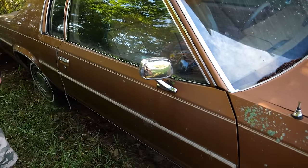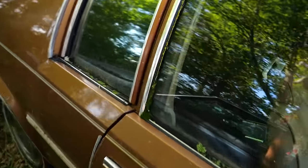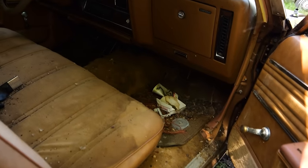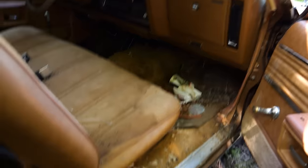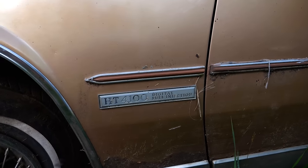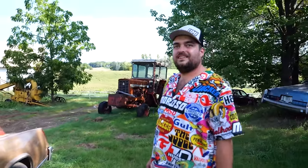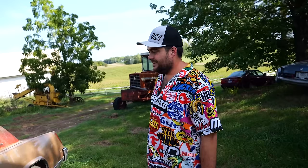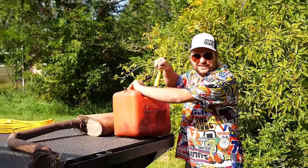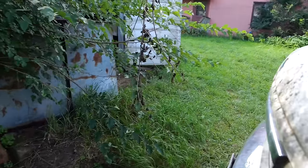How about this 88 right here? How about this box right here? Dude, I drove a four-door one of these for a while. It was awesome. Yeah, that's clean. It smells horrible. Told you. Jesus. Oh, yes, the HT 4100 digital fuel injection. So that one's not going to run. The 864. Yeah, so no, not a chance. It didn't run when it was new. But turn that around. What? All right, let's keep moving.